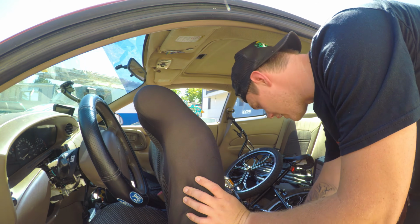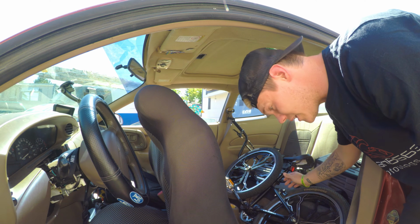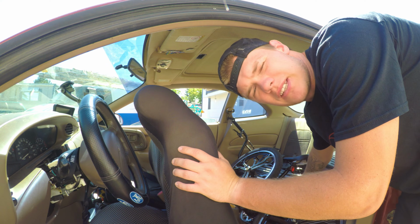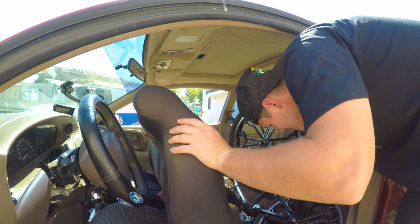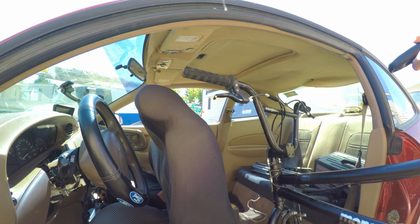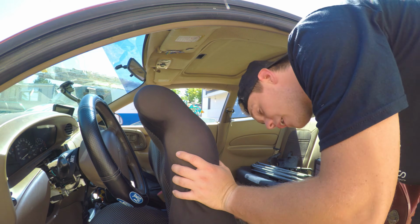All right, back seat time. As you can see, the big obvious one is the bicycle. I keep it in here right now just because I don't have a bike lock, but it's always good to have a bicycle on you, so we're gonna get that out of here. So now the back seat is clear.